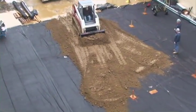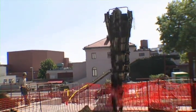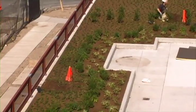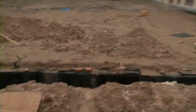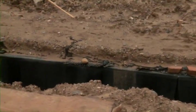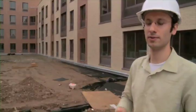This site previously was completely paved over, so all of the rainwater would run off from the site, and even though we're constructing a building here, we're also adding a lot of vegetation around the perimeter and also here on the green roof. This bumpy looking tray over here is the water retention layer, so that when it's not raining, the plants will absorb that water without a whole lot of irrigation.